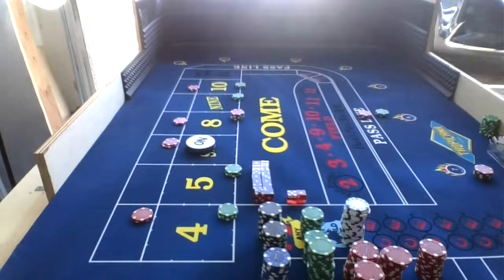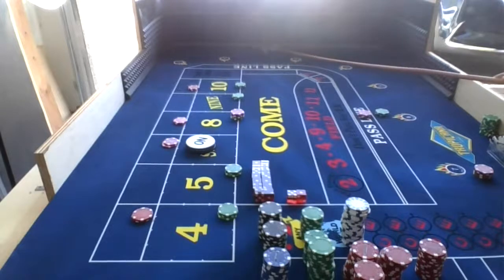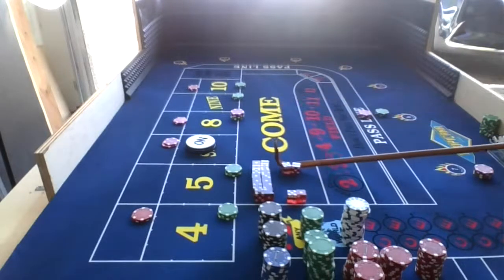Here we go. Next throw is going to be a 3-5-3-5 set. 3-5-3-5. Dice are set. Dice are out. Nice, easy toss. 5-6-11. Yo. 11. I just called that on accident earlier, didn't I?